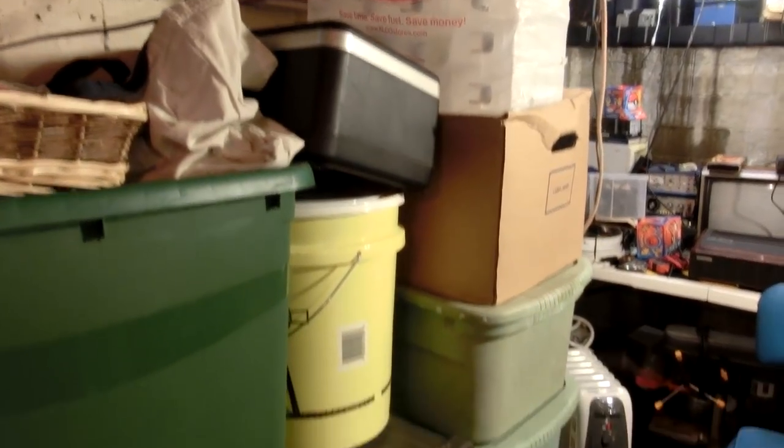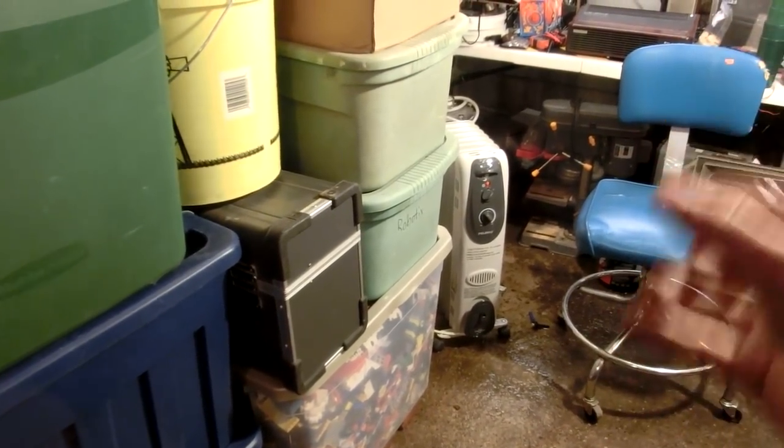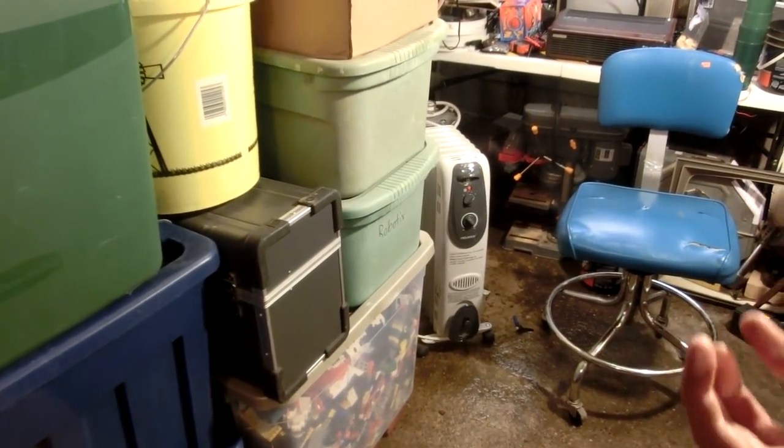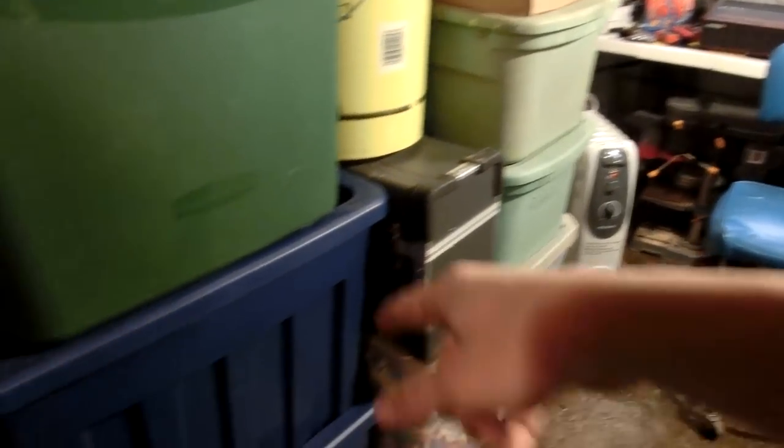I'm getting very close to the end of bringing in things from my California to Illinois trip. I still have a few more things in storage for that, and I've been bringing a lot of stuff, like a lot of those two boxes are camera equipment and whatnot that I got out in California.